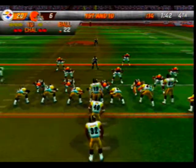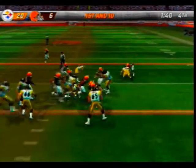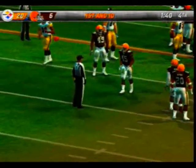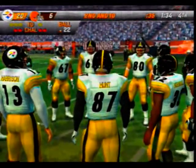Play hard and fast, baby. You gotta have it, dude. The Browns line up in a 4-3. Hands it off. Is there for the tackle. Trying to find something in the middle. Nothing open. I tell you, the guys up front got outworked on that one. They got knocked off the line and they never recovered.